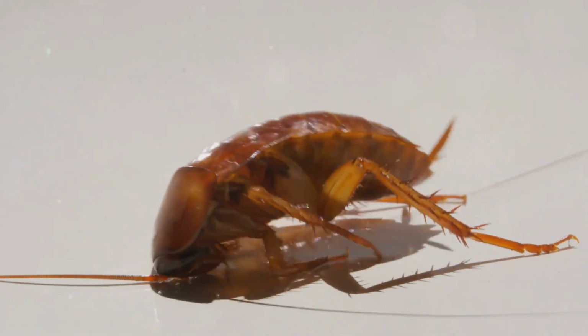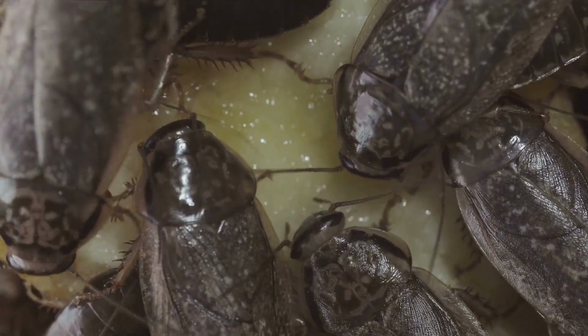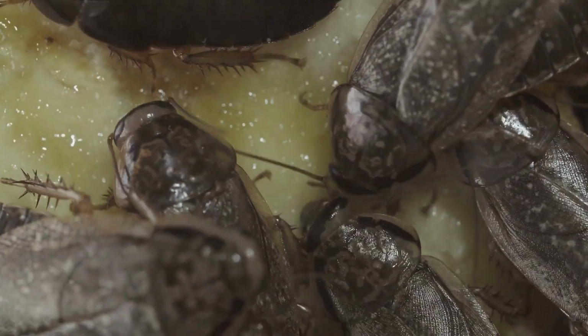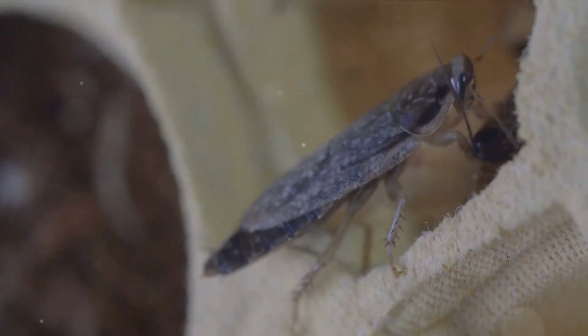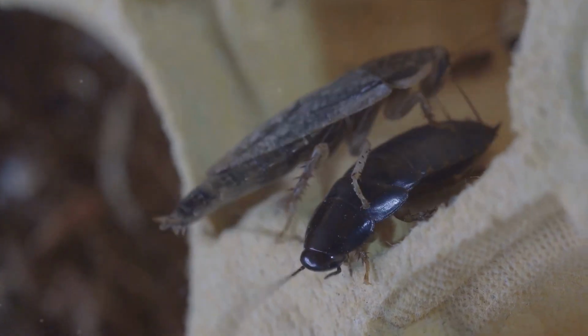Step 1. Identify the problem. Cockroaches are nocturnal creatures, so if you're seeing them during the day, that's a clear sign of infestation. They love warm, dark, and damp areas. So keep an eye out for them in kitchens, bathrooms, and laundry areas.